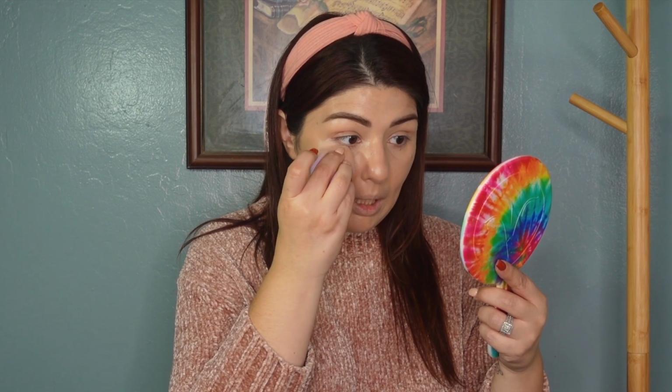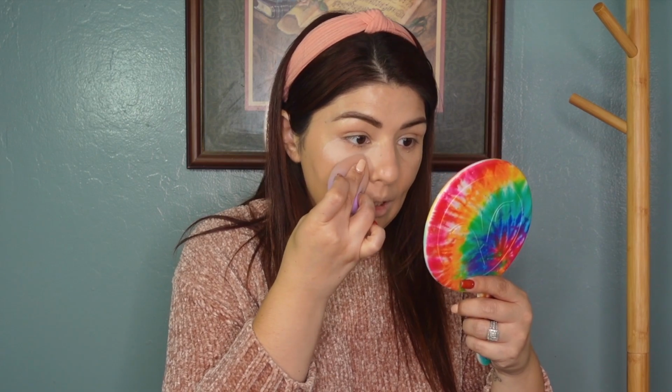And then you just stamp it in, so this way it automatically sets my under eyes, and hopefully, you know, it prevents creasing, but I'm not baking.